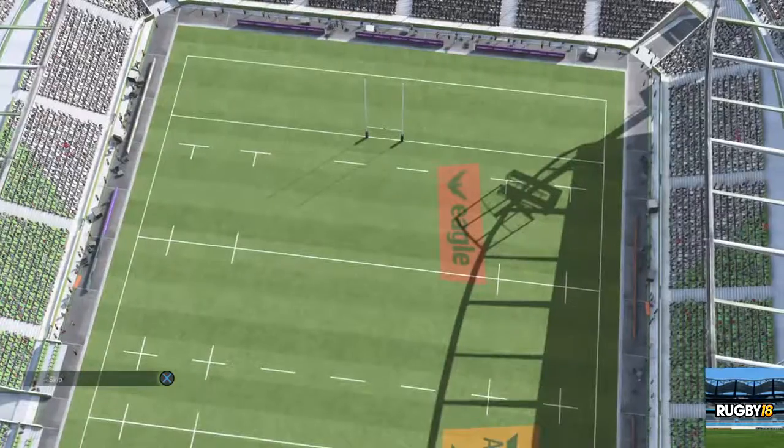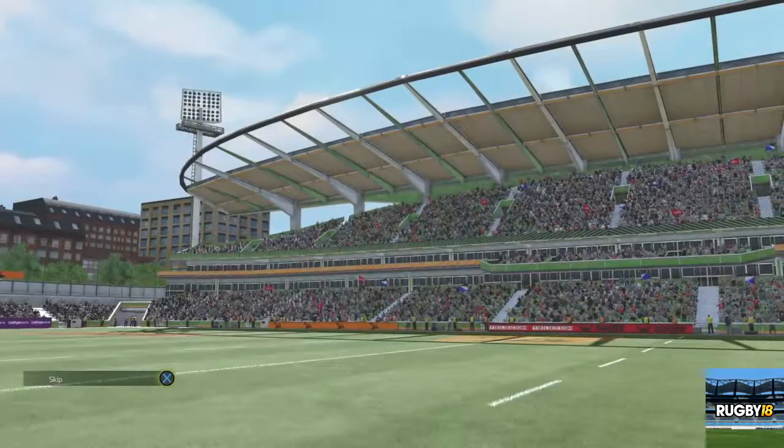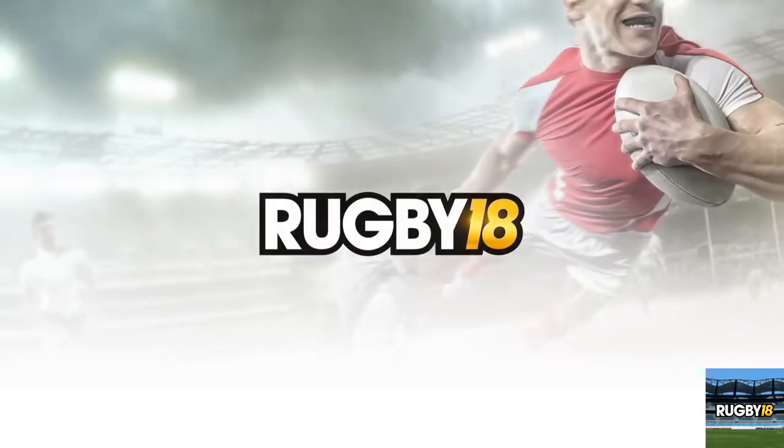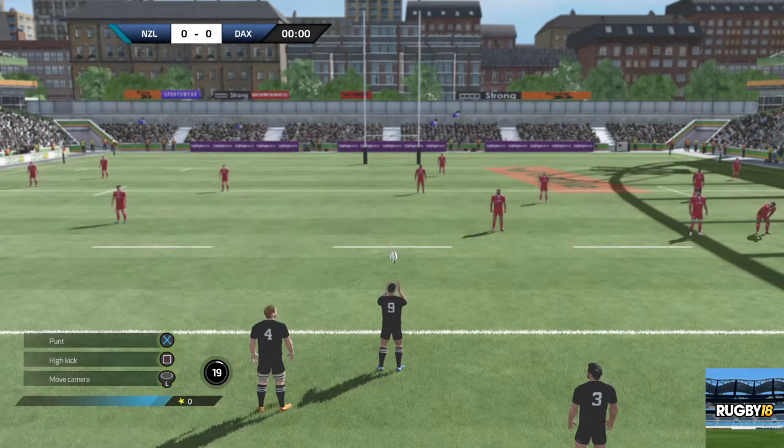We're going to be enjoying this highly anticipated match this evening between New Zealand and Dax. Ben Kay is joining me for the commentary. The players are ready. We're just waiting for the referee's whistle.